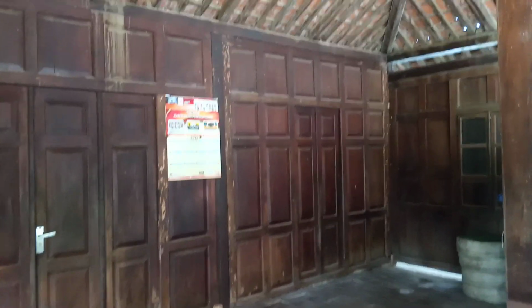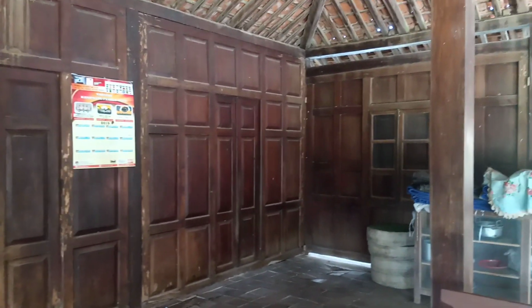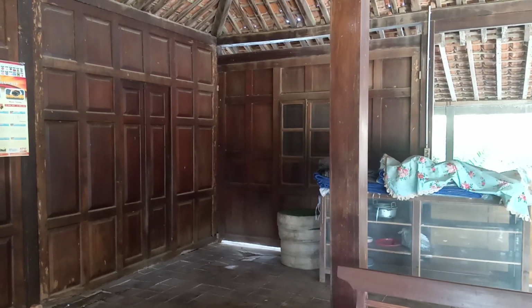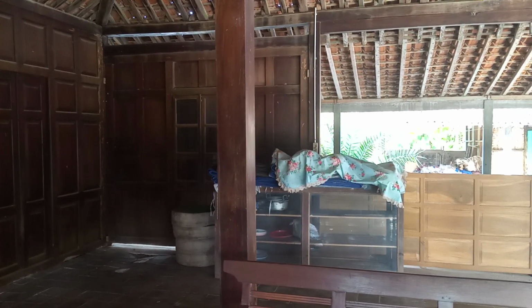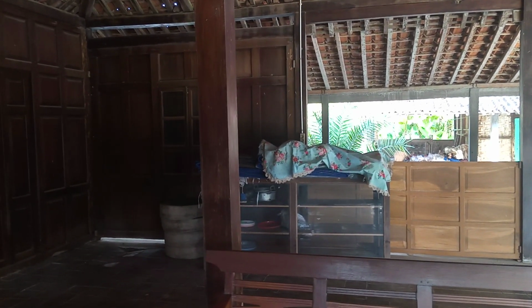The structure, the house was built almost 100 years ago. Yeah, it's very nice.